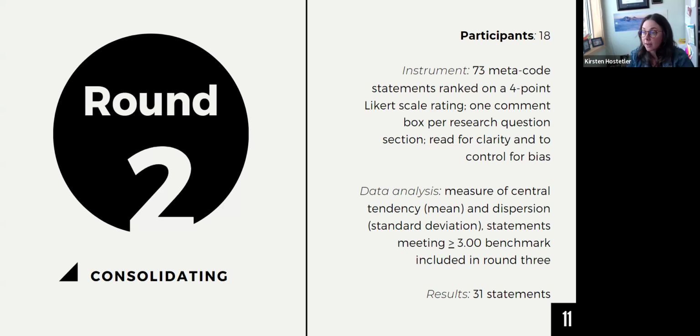So the survey was divided into 3 different sections with statements organized by research question. And then the participants were also given an open text box at the end of each section to provide any additional feedback. Statements that were ranked with a mean equivalent to or higher than 3 were considered part of an emerging consensus to be included in the third round survey.